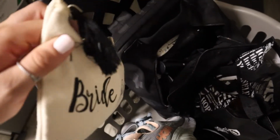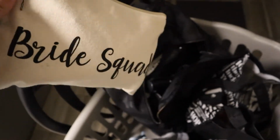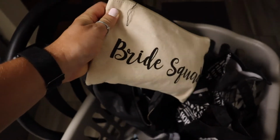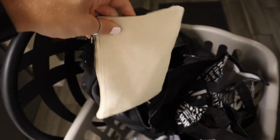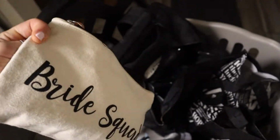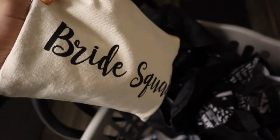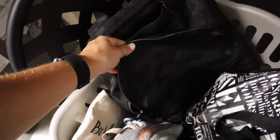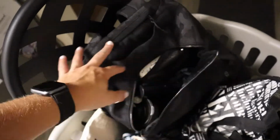If you guys remember my other vlog, I put my makeup in a reusable bag, but then I found this one while I was cleaning up my room because my dear friend Hannah gave it to me when she asked us to be her bridesmaids, and this is working out perfectly. So this is my makeup bag. And then I bring this Lululemon backpack to work.